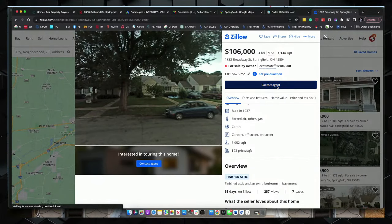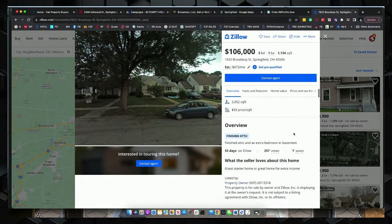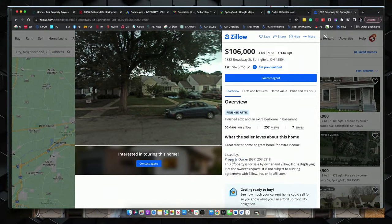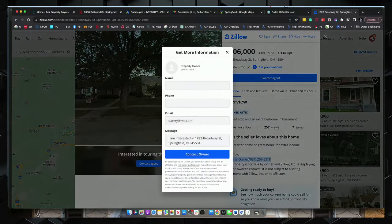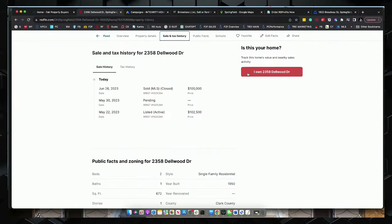Maybe let me see agent. Okay, this will do that. But where there was a phone number on here. Here you go. Property owner right here. Boom. Now you can make your phone call. There you go. So you're looking for listed by property owner. Right here, you pick up the phone, call the property owner, and look, here's the deal. 3-bed, 1-bath, 1,100 square feet. Here's our deal right here.